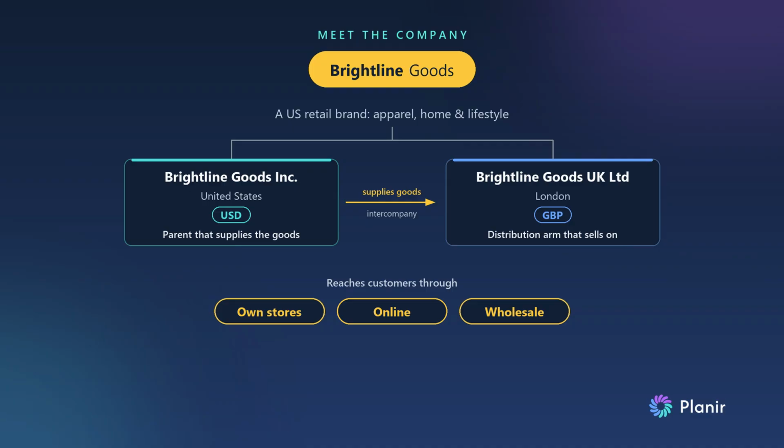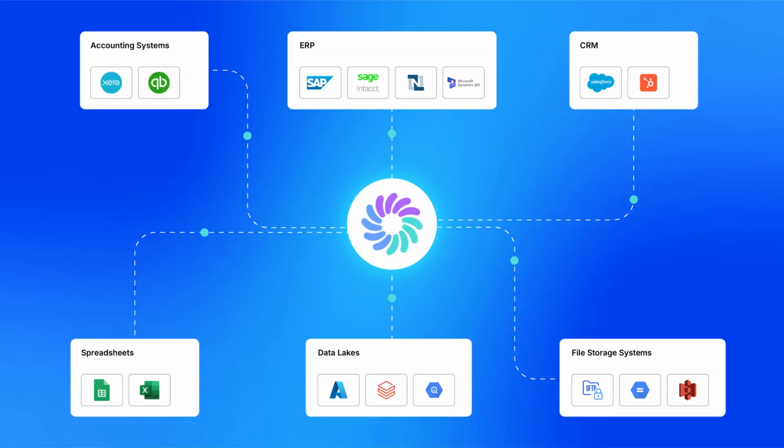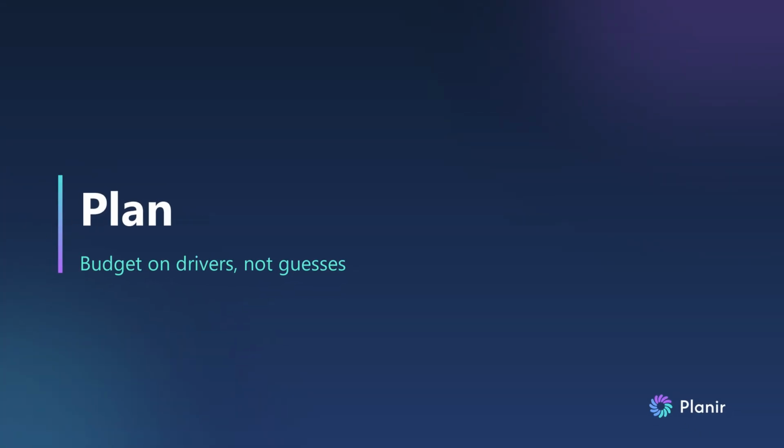Here's what it looks like to run their numbers on a platform built for the job. Ours is called Planir. The first thing it does is connect to your accounting system or your ERP, whatever each part of the business runs. Instead of exporting and emailing spreadsheets around, every entity's data flows into one place automatically, and it's always up to date. The industry calls it a single source of truth. There's only one set of numbers and every figure traces back to its source.